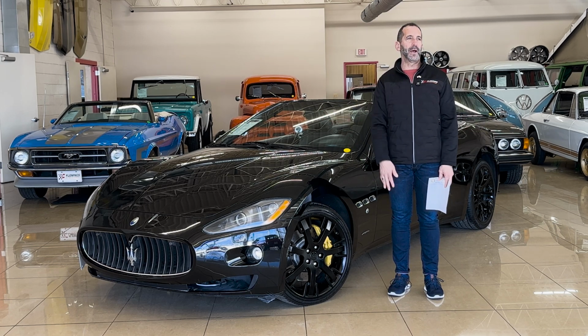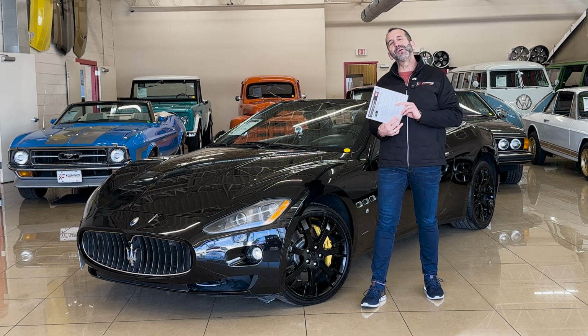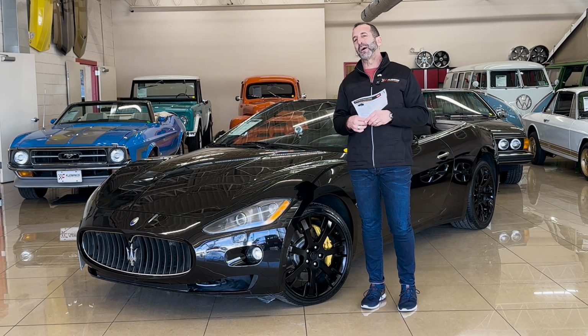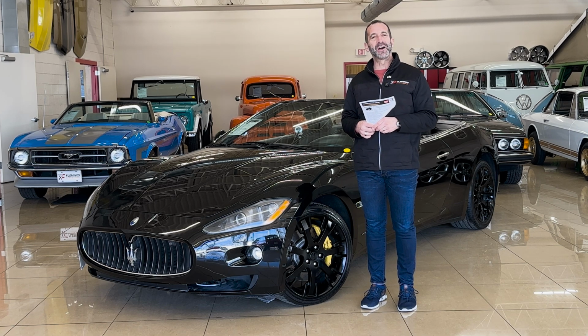There is no way for you not to find a way to get it in your garage. Anyway, call us 301-816-1000. We'll tell you all about this cool Maserati Grand Cabriolet, and we'll find a way to get it in your garage.